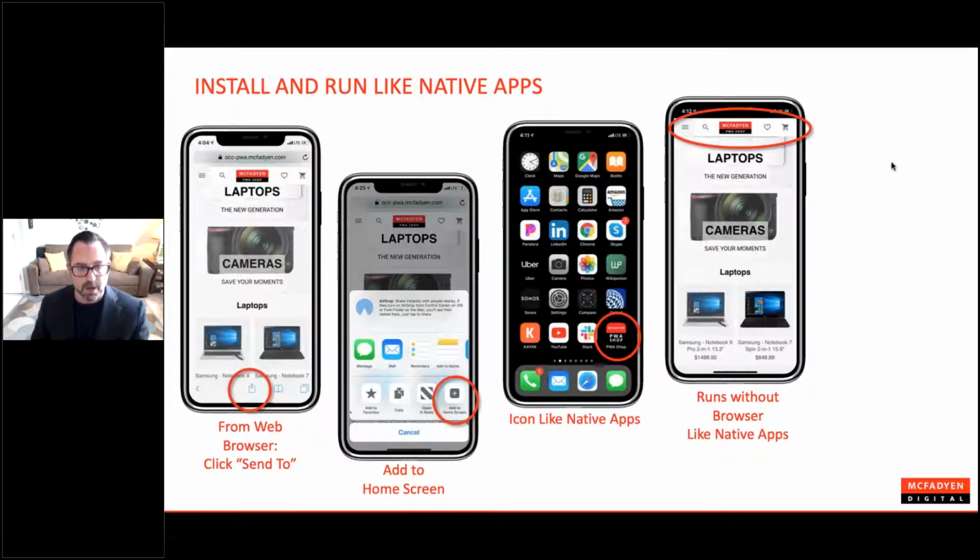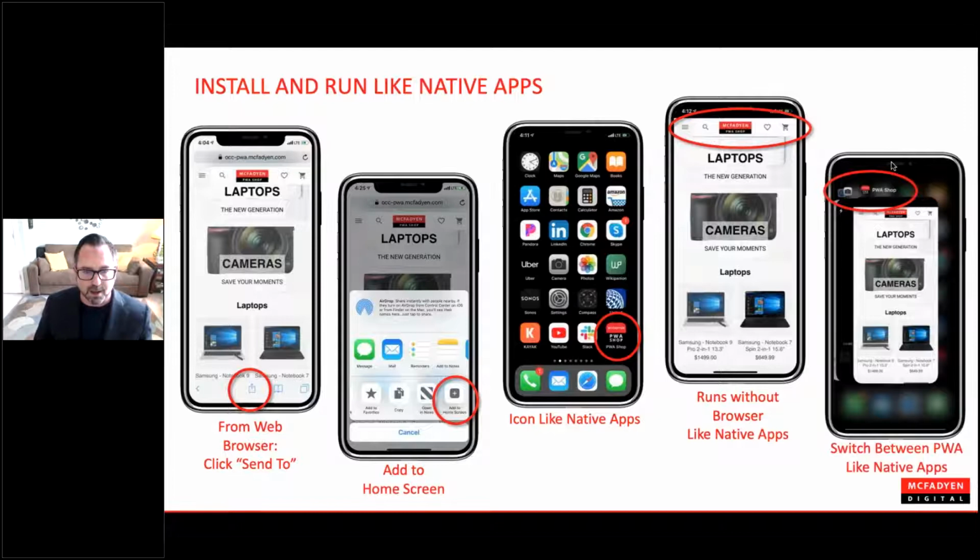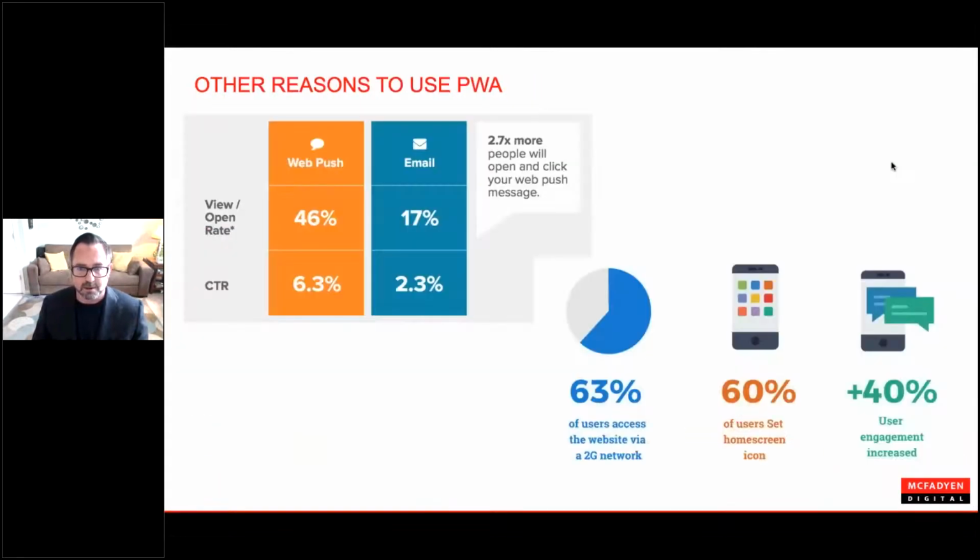And then this is why it runs in a browser like a native app. It doesn't have the browser bar. It doesn't have the menu. It's running like it's a native app. And then you can also switch between it. Like you see in this example, it does say PWA Shop. It doesn't say Safari, or Chrome, or whatever browser you're running it in. And that's true regardless of device. If I installed the PWA web shop on my Mac here, you would see the same thing. When you flip between it, it's not a browser. It looks like an actual native app.